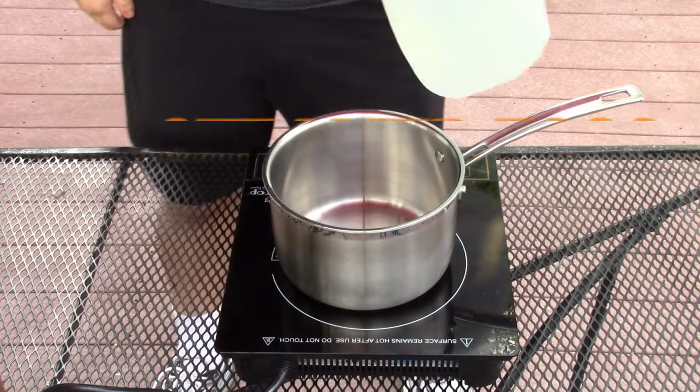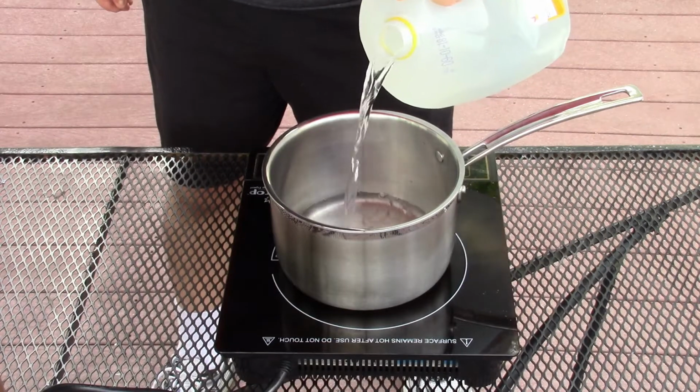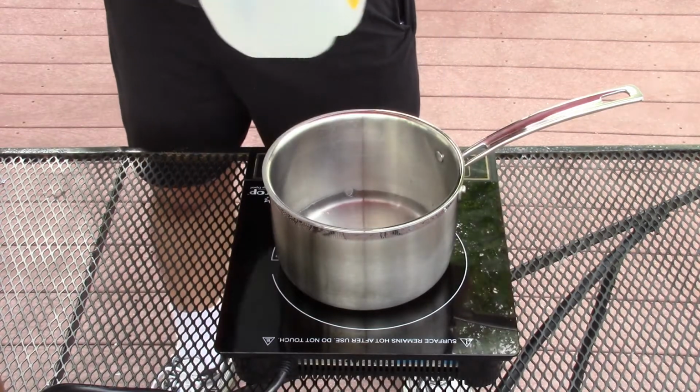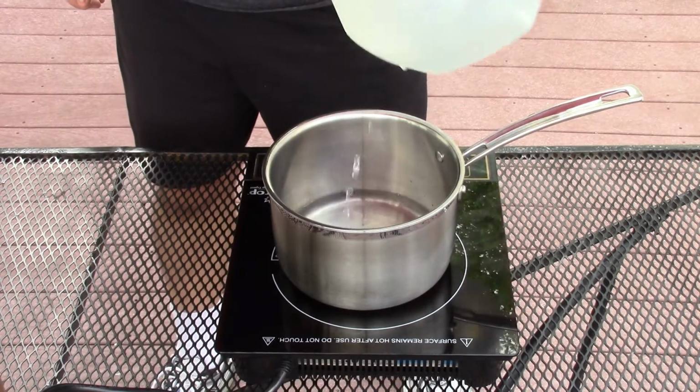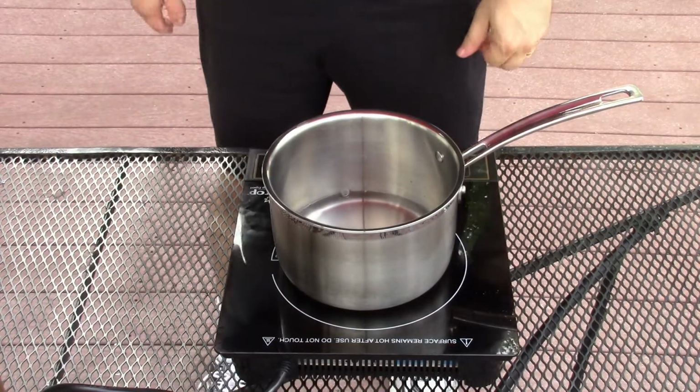Let's get started. Okay, the first method that I'm using to cook eggs today is in the shell. So this is how you make a hard-boiled egg or a soft-boiled egg or a medium-boiled egg. It all depends on the amount of time that you leave the egg in the heat.